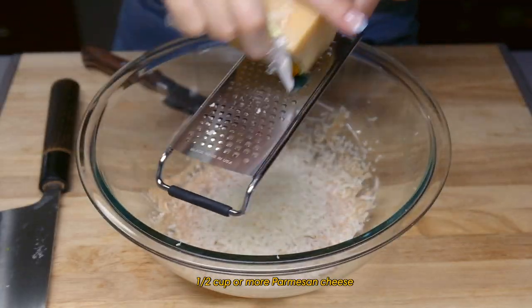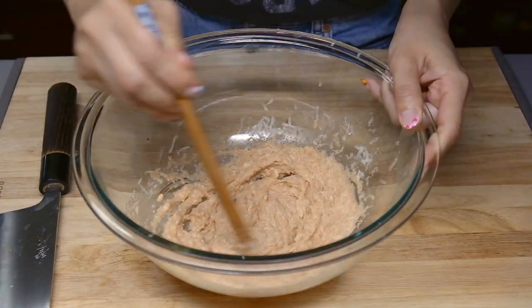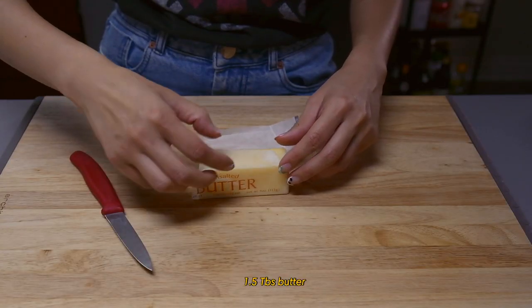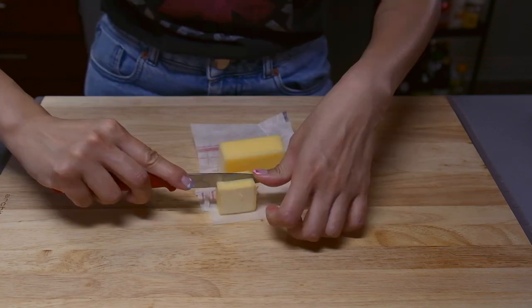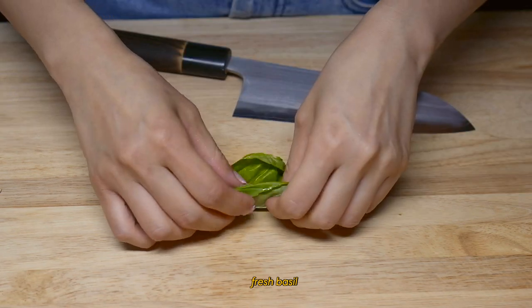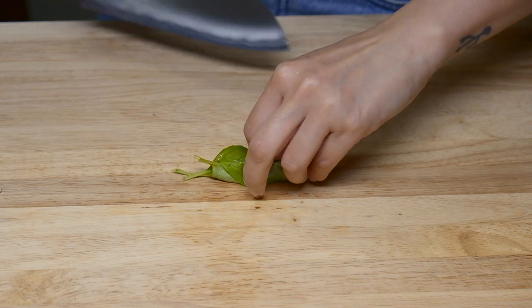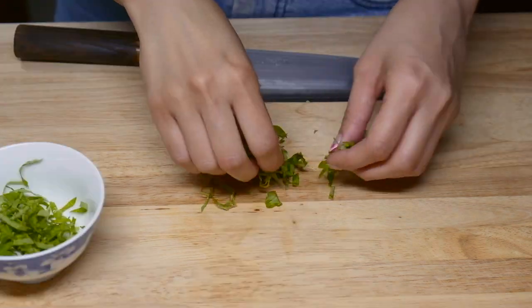I always have some kind of leftover Parmesan or pecorino cheese in my fridge, so I found that this is a good opportunity to use some of it and I added it to my mentaiko mix. Typically for garnish, shiso leaves are used, but I didn't have any on hand, so I just used basil and I'll add some mint later as well.